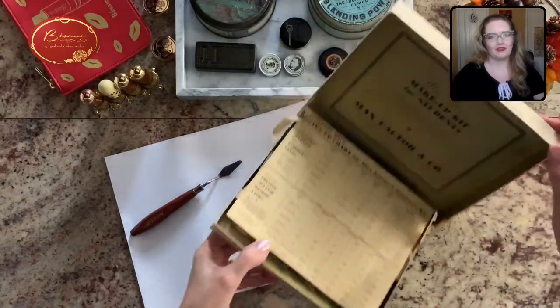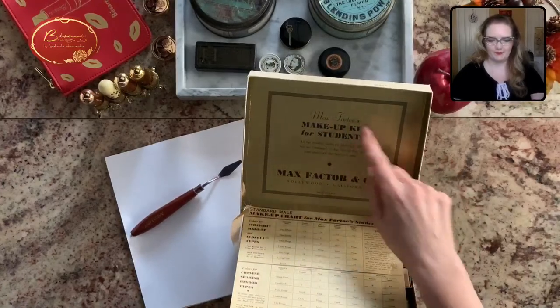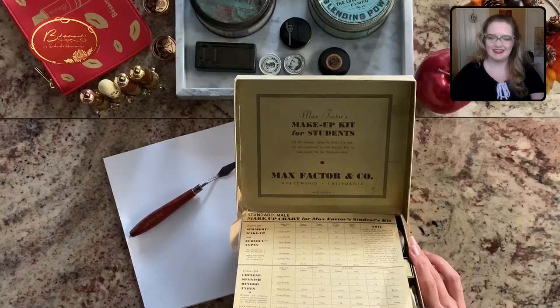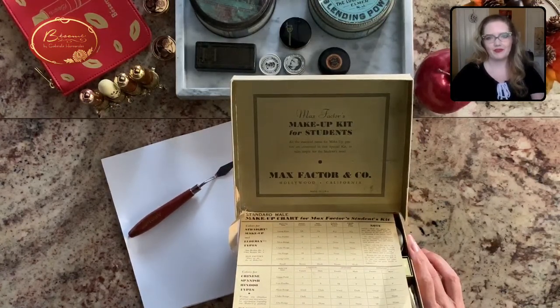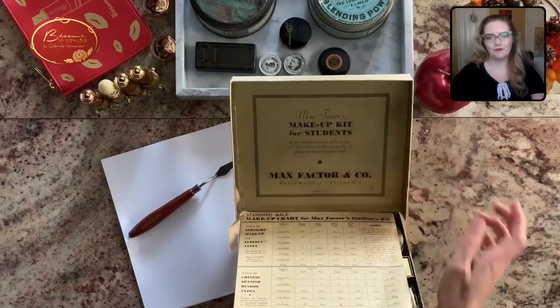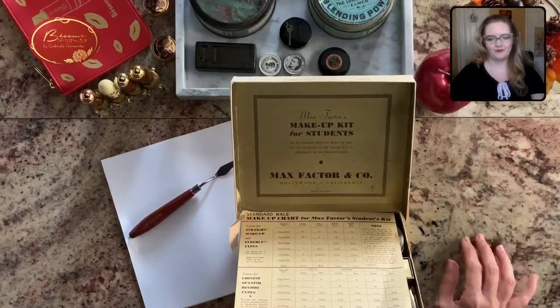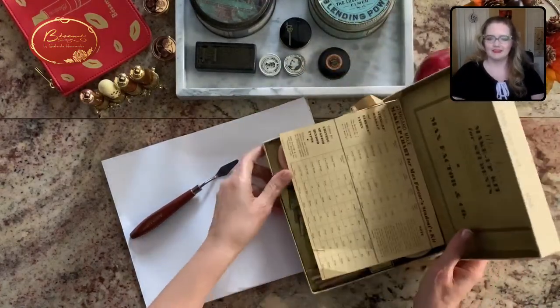And it had everything you needed in this box. So it was a student makeup kit. This would be a more affordable type of makeup set for students. It has smaller sizes of these containers for a student that wasn't using it all the time as a professional would have been. So it has everything in there.